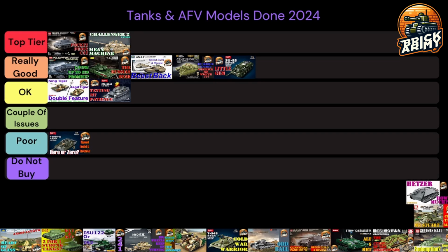Ooh, a couple of issues. Really only has one issue. It's going to go in okay. Not sure about that one, I have to say, whether that's an okay or whether it's a couple of issues. Perhaps it should have been in the line before that, or between the two.